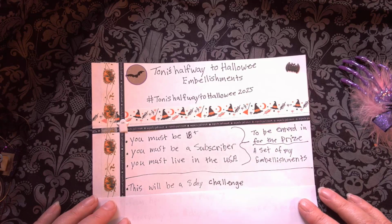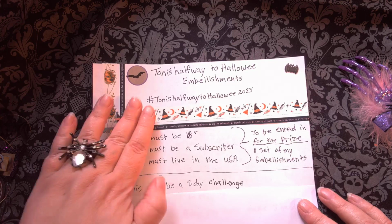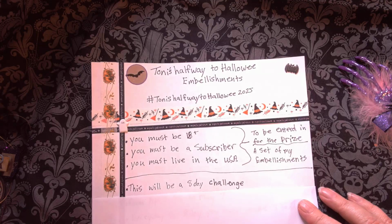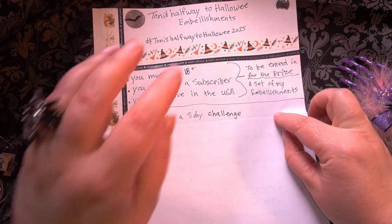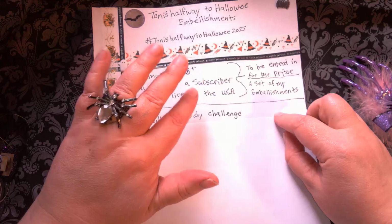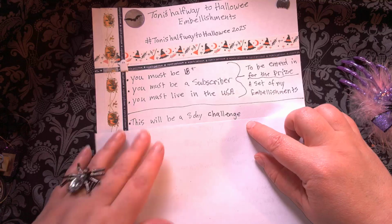Alright, this will be an 8-day challenge. It's a little bit of a doozy, too, so that's why I'm giving you 2.5 weeks to prepare. Okay. I gotta make sure I stay in frame here. I will have a copy of this piece of paper with all the information on it posted in my community section as well.